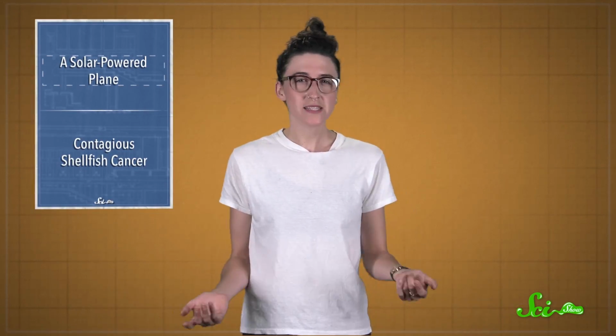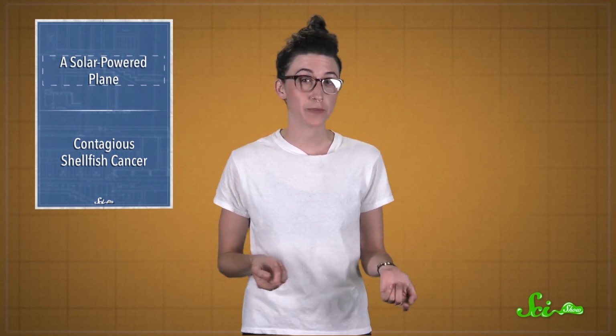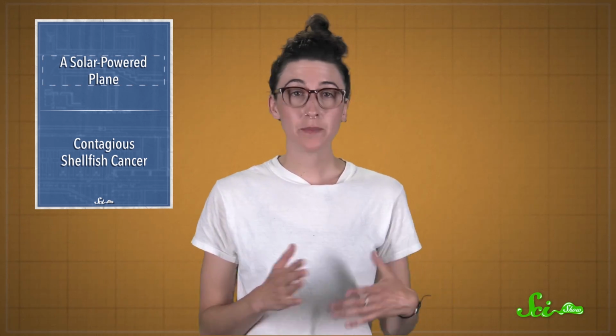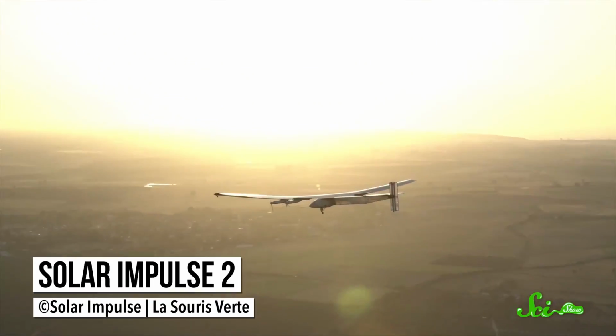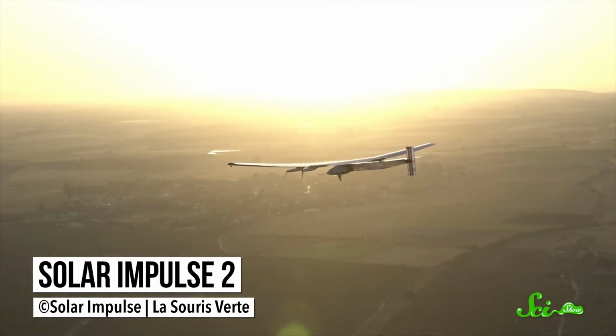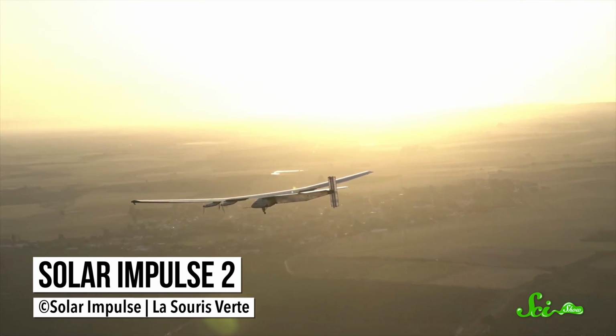Flying across the Atlantic isn't much of a big deal these days. In fact, over 2,000 transatlantic flights are made every day. But last week, people around the world celebrated one aircraft's successful journey from New York City to Seville, Spain. This plane, called the Solar Impulse 2, completed the first transatlantic flight powered only by the sun.